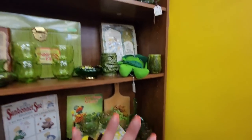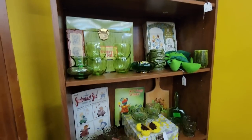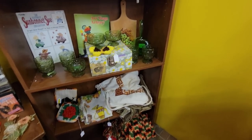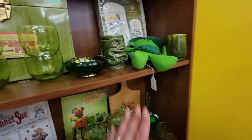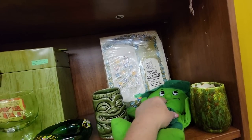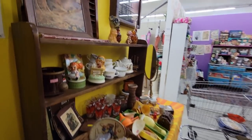$8.99. This booth makes me happy though because they have everything color coordinated and I like that. So here's the green section. That's a great box there. I have a box like that already that I need to sell. Got a little tiki mug. We've got some instant stitchery right there. The green. Look at the little baby booster seat. That's cute. Oh, look at him.